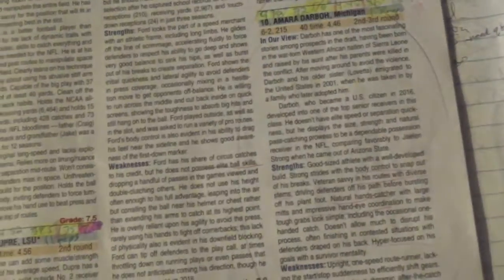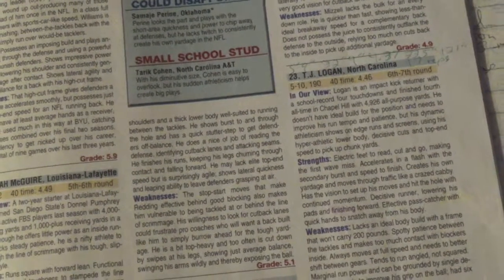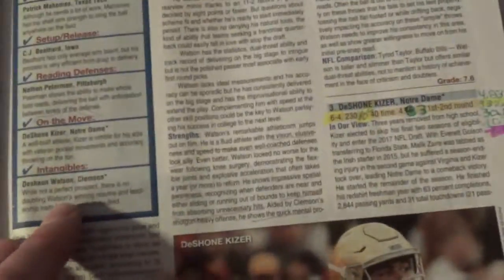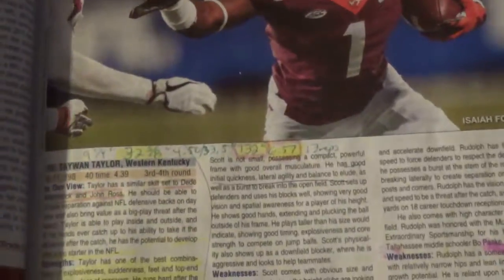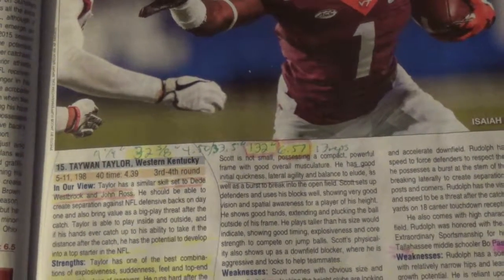So after this, in the second round, number 10, I have the Bills. The best pick would be to go for another receiver. Okay, I have him going Taylor. Taiwan Taylor. He's a little short, 5'11".